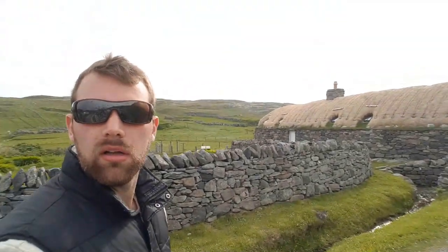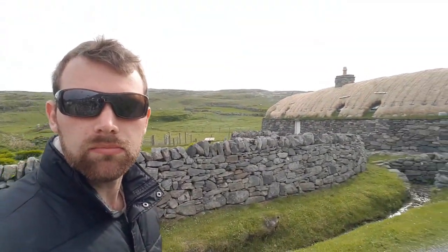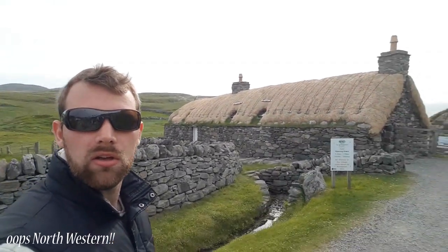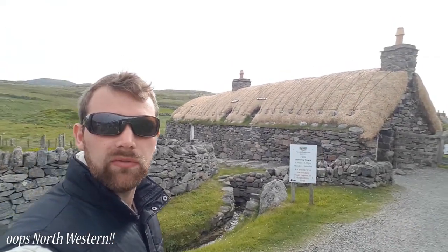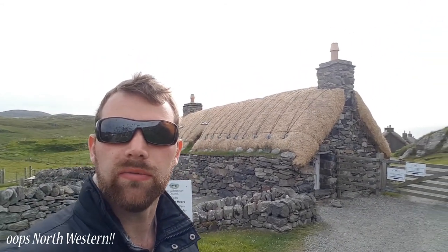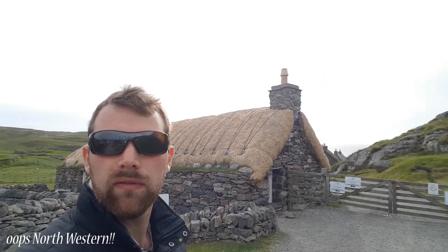Right, I've come to Black House Village. There's quite a lot of stuff to see on North Eastern Lewis. You can literally just drive and within a few minutes there's something along the road that you come across. I don't know much about it yet. I think it's just a collection of some very, very old thatched buildings.